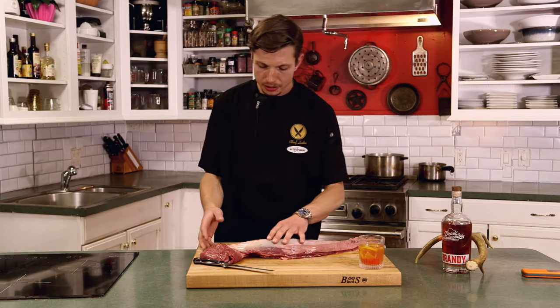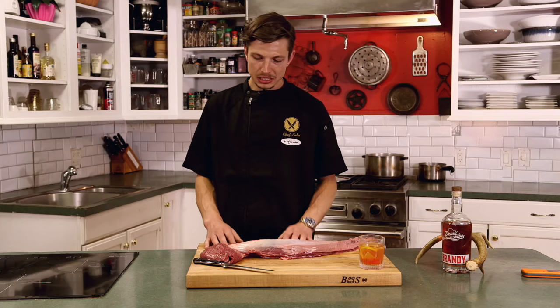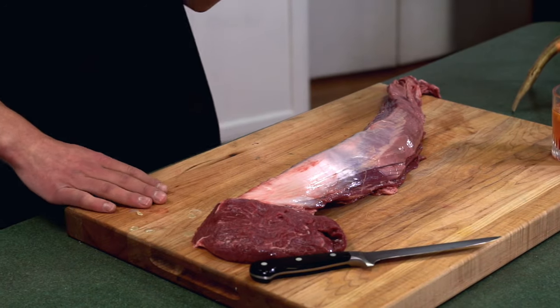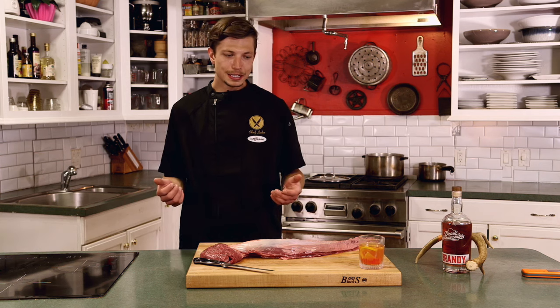But as you can see, this doesn't look real good, does it? So what we're gonna have to do is clean this up. This top layer is called silver skin. Silver skin is connective tissue. If we leave that on, it's gonna be like chewing rubber bands. It's not good. It's gonna be tough, and if you're having a dinner party, you might even hear jokes cracked like, boy, this steak is so tough, I can still see where the whip marks are when the jockey was hitting it. So we need to get this cleaned up.